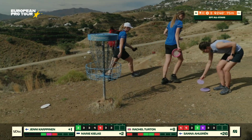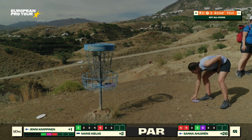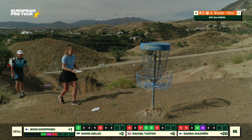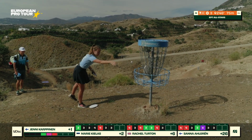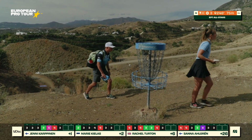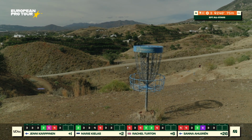A critical putt, that. Even those shorter ones late in the rounds are really worth giving your focus. And Jenni, having pitched up, does allow her to simply tap in the par, going into hole 17 retaining her 1-stroke lead.